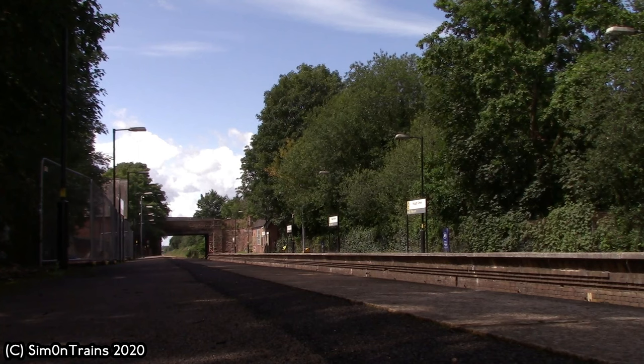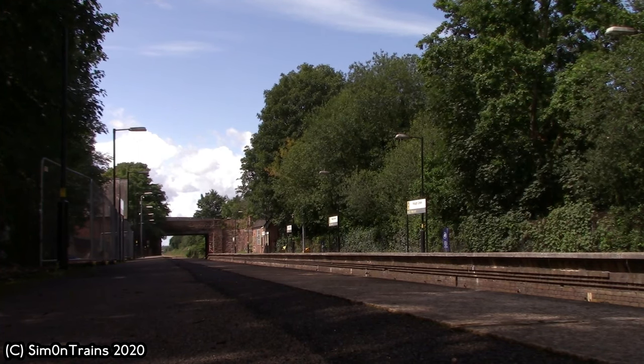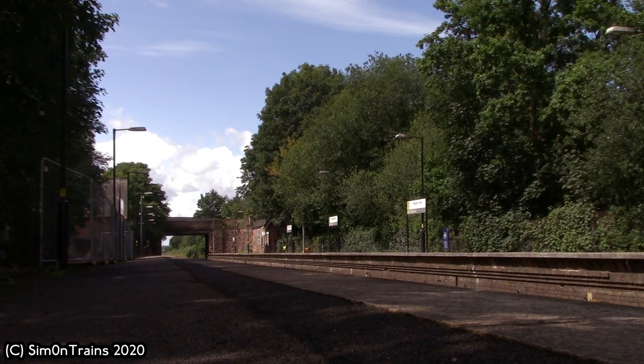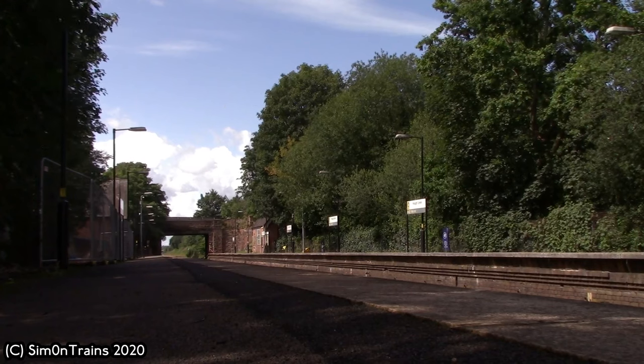We're just going to film a couple of Northern DMUs before we head to Liverpool South Parkway. We're going to be here until about 1 o'clock and we'll be arriving at Liverpool South Parkway, which will be our last station of the day, at 1309.